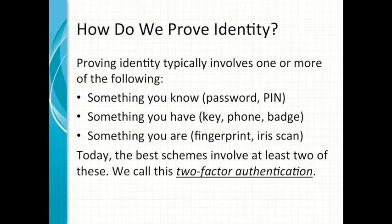How do we prove our identity? Usually it involves one or more of the following three things. Something that you know, like a password or a PIN. Something that you have, like a key or a smartphone or a badge. And something that you are, like a fingerprint or an iris scan. Today the best schemes involve at least two of these things, and we call that two-factor authentication. You need at least two of these three things to prove who you are.